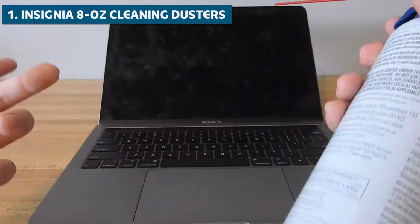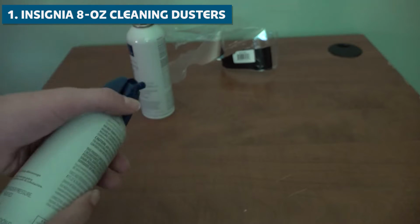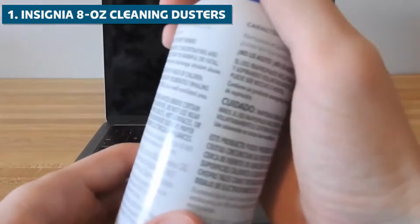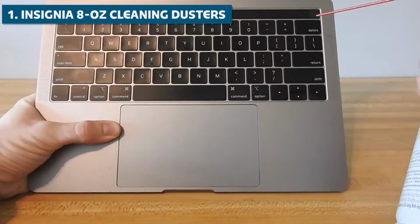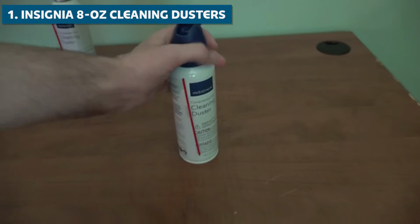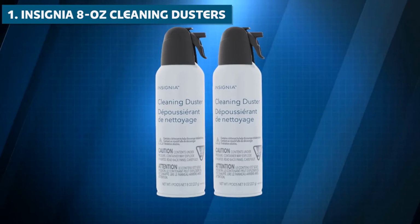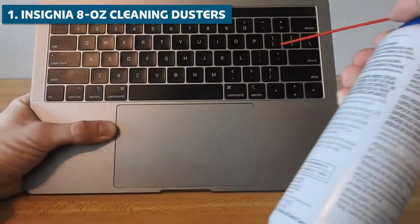Just press the nozzle to shoot an intense jet of air to dislodge dirt, dust, pet hair, crumbs, and other debris. The thin nozzle design lets you precision target grime gathering in the thickest crevices, like between narrowly spaced keyboard keys or the nooks of your gaming console. You can blast away built-up dust in spaces that are tough for a cloth or duster to reach. Despite the affordability, the Insignia dusters use an environmentally friendly formula that's ozone-safe for your health and the planet. You don't get unwanted chemical residues or abrasive propellants.